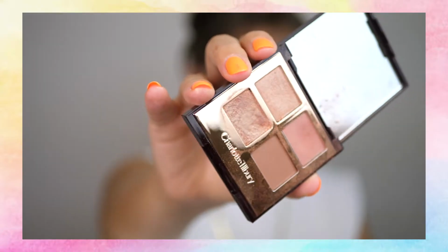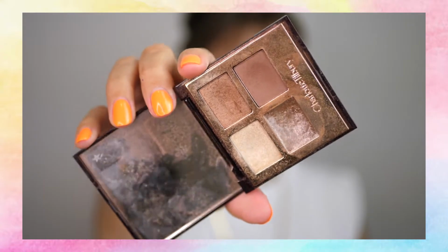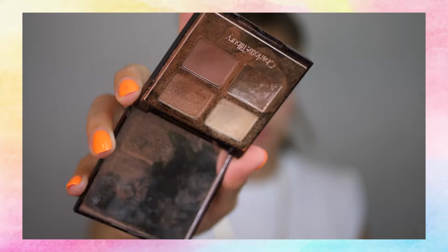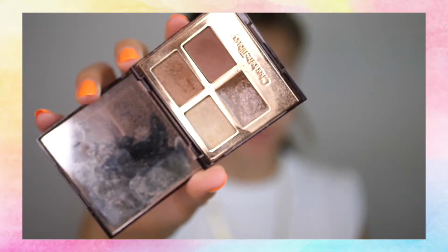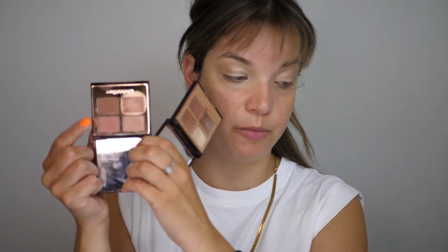See, it has a little bit more pink tones to it. And then Exaggerize is more neutrally browns, a little bit on the warmer side. This is the most used powder eyeshadow palette in my bridal makeup kit by far. So what I'm gonna do is take the Enhance shade from the Exaggerize palette as well as the Enhance shade from the Pillow Talk palette.